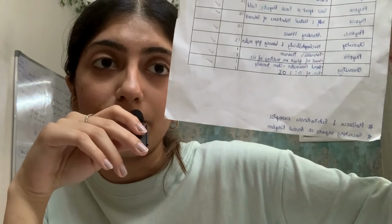And then my bio weak things. And then at the end of the next page I had also written the chemistry chapters, all of the chemistry chapters of NCERT and how many times I've read them. I made this around March end. I just added the chemistry part to it because I wanted to keep track of how many times I've read my chemistry NCERT also. So yeah, this was something that I did for my revision during NEET.